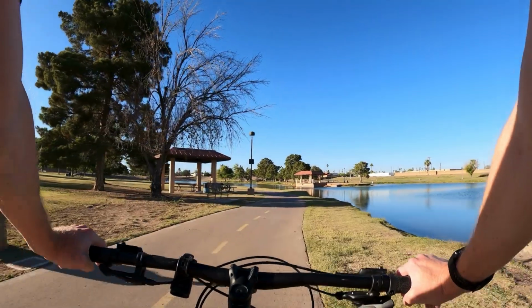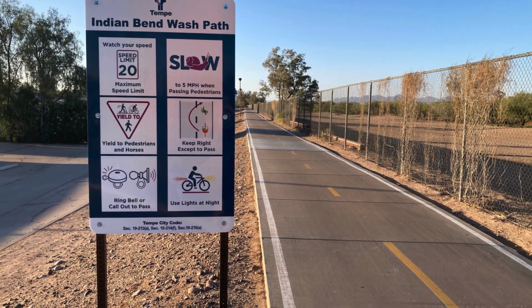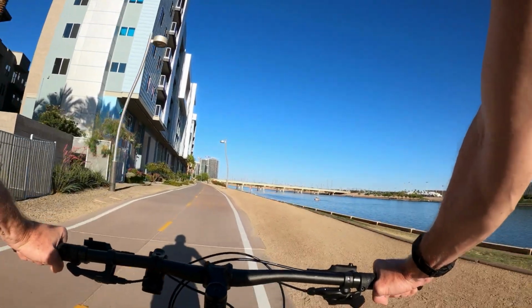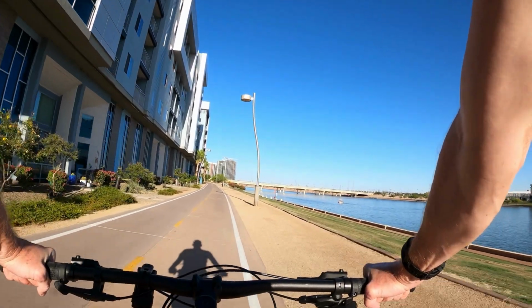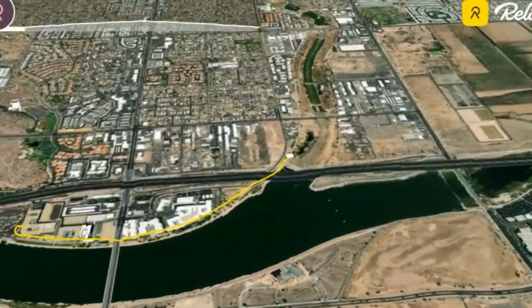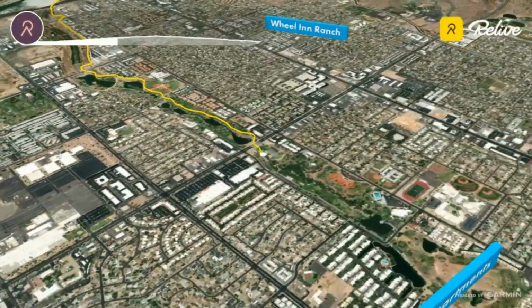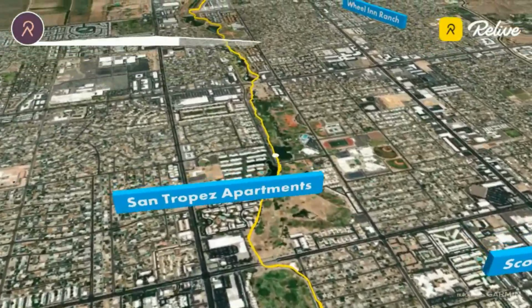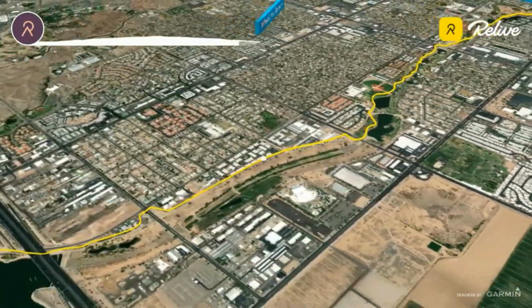Today I'm going to take a bike ride on the Scottsdale Greenbelt Trail, also known as the Indian Bend Wash Greenbelt. This trail runs from Tempe Town Lake about 12 miles north into North Scottsdale. And what's really unique about this trail is that it runs through a lot of nice little parks with ponds and lakes, through golf courses. There's also a few restaurants and bars along the way.